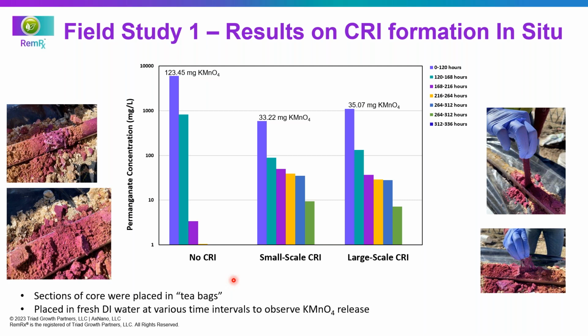So imagine that you have a little mesh bag of the sections of these cores. We place it in clean water, we're measuring permanganate concentration, and then we take that bag out and put it in a fresh beaker of water and keep repeating that process.